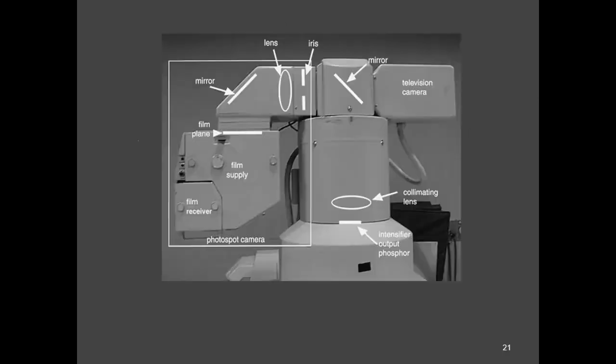So getting back to the timeline, here's what the old systems looked like, probably mid-60s. Here is the bell for the image intensifier. Over here you have a mirror, and then you have a television camera, which I'll show you in a second. On this side, you have another mirror, and down here you have that cine camera that I was telling you about. This is like a motion picture camera, so it films the output of the II.